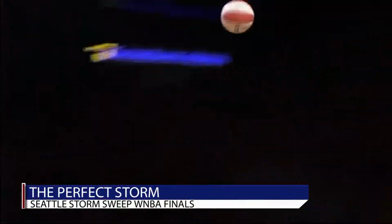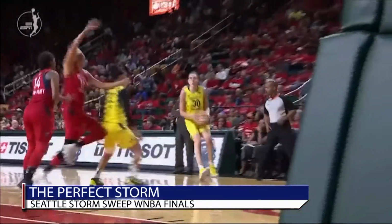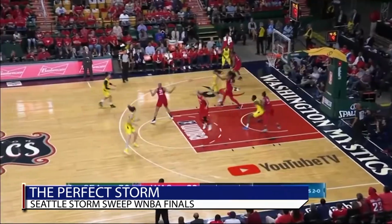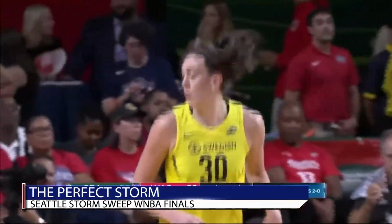And over on the hardwood, the Seattle Storm completed the sweep of the Washington Mystics and are once again champions of the WNBA. The Storm came away with a 98-82 win thanks to a big night from Natasha Howard and Brianna Stewart. Sue Bird also added 10 points in the win and now has this title, 4 Olympic gold medals, and 2 NCAA titles. Hey, that's quite the resume.